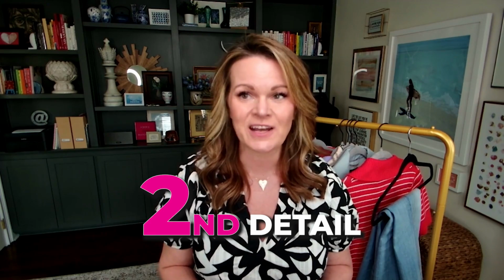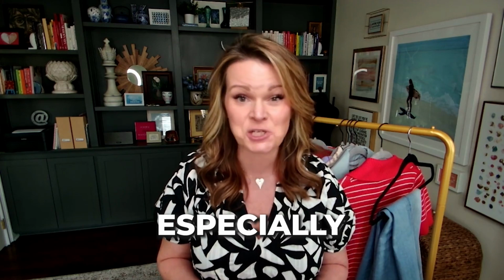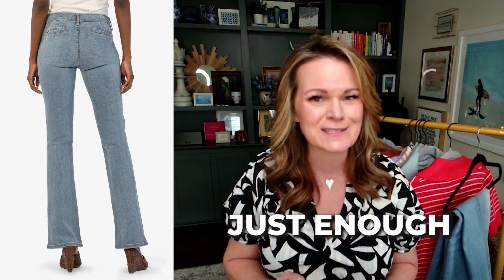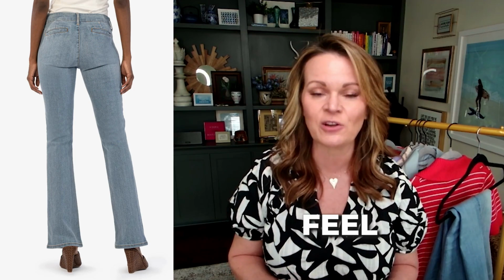The second detail that I love, which I've already mentioned, is those pocket details, especially on the back. As a straight, we are not normally gifted with having a curvy rear end. And so these slit pockets will give your back end just enough curve without having it feel over the top.